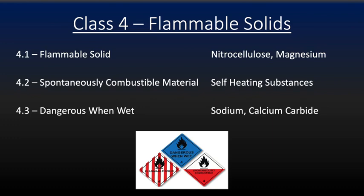Class 4 is flammable solids. 4.1, flammable solid: nitrocellulose and magnesium are considered flammable solids. If you've ever played with flint, you know magnesium is extremely flammable. 4.2, spontaneously combustible material, is self-heating substances. And 4.3, a dangerous one, is dangerous when wet, and includes sodium and calcium carbide, amongst other materials.